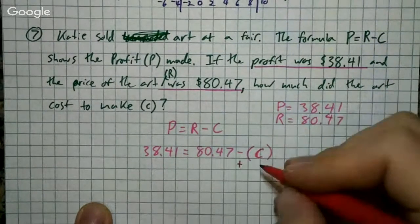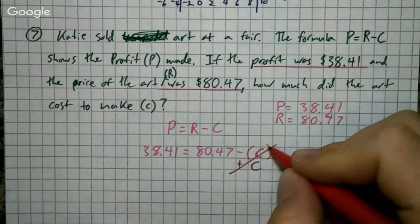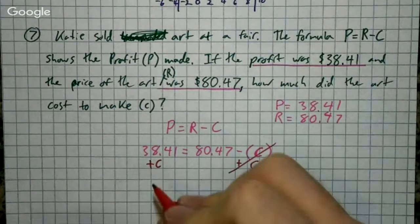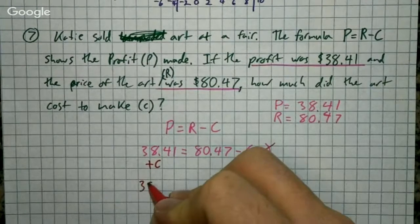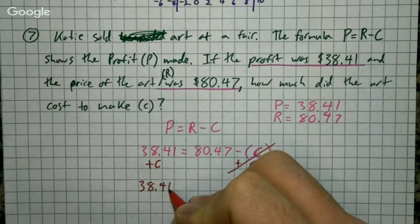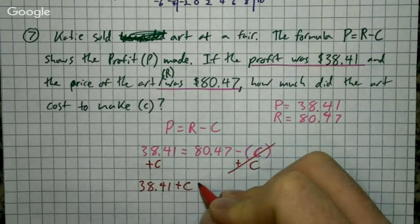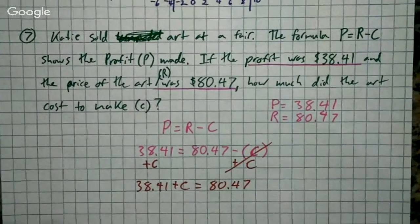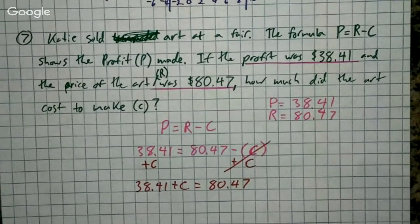I'm going to get C over to this side. So I'm going to plus C, so that crosses that out, and I'm going to add C to this side. So now the new thing is going to be 38.41 plus C equals 80.47. So I can do that.